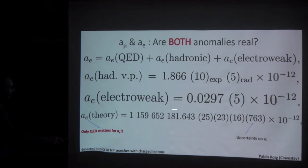Also, looking at the size of the electroweak contribution, it would be really astonishing if a new physics contribution could be of any big size, because this is a natural measure for a contribution from larger scales, and it is incredibly smaller than the things that matter here. So it is QED. That's why I expect that with new measurements there will be no anomaly on this quantity. Also, you expect that the electron is less sensitive to new physics.